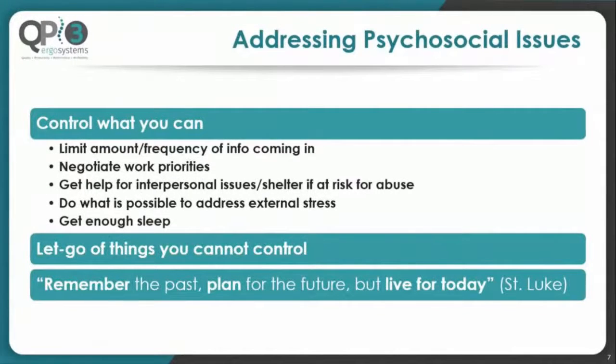But again, that's a challenge when folks are working from home, especially if there are several members of a household working together for an extended period that they're not used to doing. Try to do what you can to address external stress, whether it's from information overload or interpersonal issues or whatever's coming in. Try to reduce that stress in your body. Try to get exercise. Try to get enough sleep. Makes a world of difference.